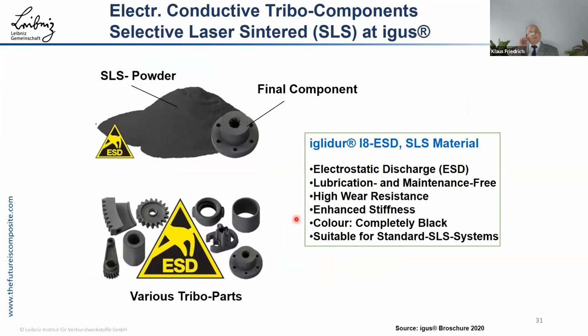And the combination of electrical conductivity, or at least ESD shielding, is also done by Igus company with SLS material, selective laser sintering material. So here's a powder material, and then the final component looks like this or this or this. Here we have electrostatic discharge. We have lubrication and maintenance-free components, high wear resistance, enhanced stiffness, usually due to the carbon nanotubes or whatever it is in there. We have a completely black material, and these powders are suitable for standard SLS systems.